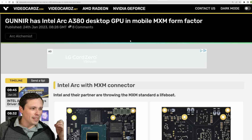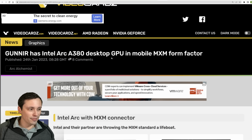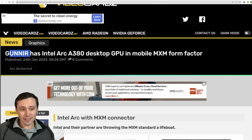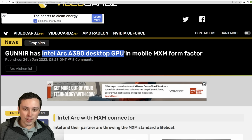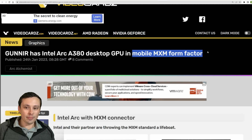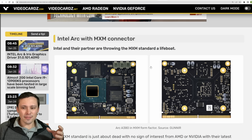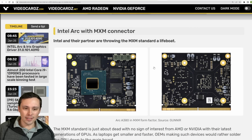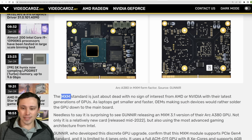Now, as a bit of a weird and interesting Intel Arc info, Gunnir brand has an Intel Arc A380 desktop GPU apparently listed in a mobile MXM form factor. Now, the MXM form factor, I'm not as big on laptop GPUs, but I think this is not very popular anymore, not widely supported anymore, but you could pop in a mobile GPU on the MXM standard.